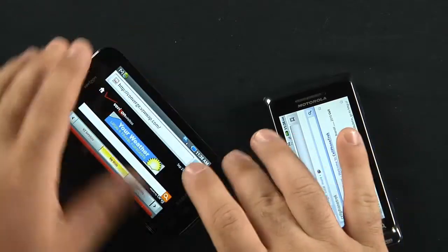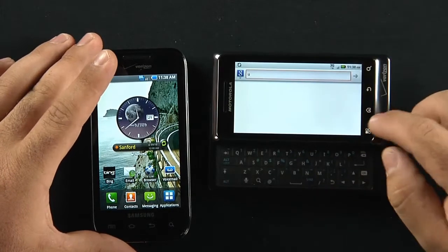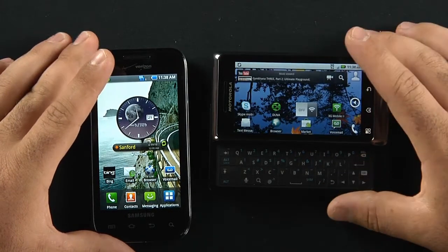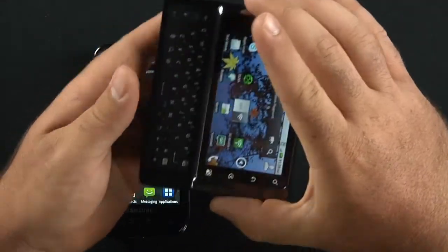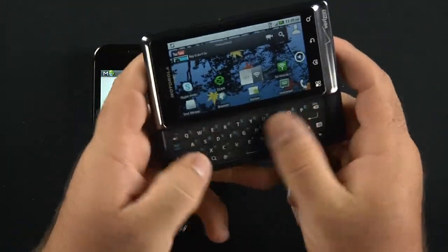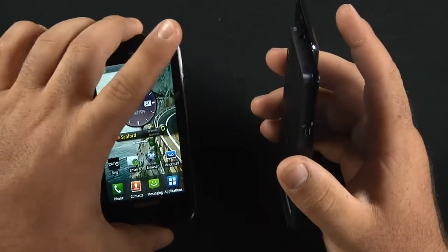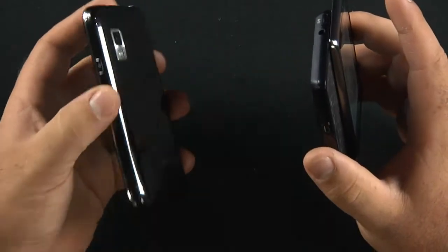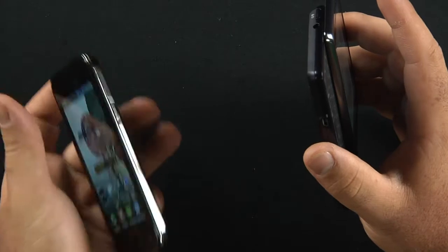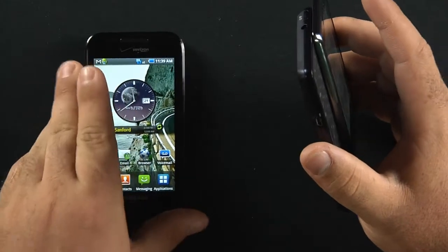Another comparison: the Droid 2 is a slider phone. We have a slider, 4-line QWERTY keyboard. It's quite nice, very much improved on the original Droid. I think they've done a really good job with it. Feels nice. So you do have the option of a physical keyboard versus a non-physical keyboard. But you have to understand that this phone is going to be much heavier than the Fascinate. The Fascinate's much lighter, and doesn't have a cheap feel. It does have a good, solid inner feel, mostly due to that big 1500 milliamp battery.